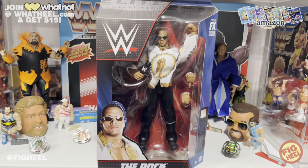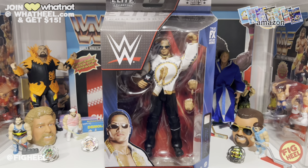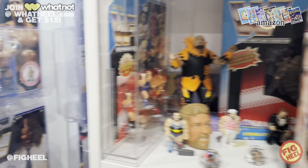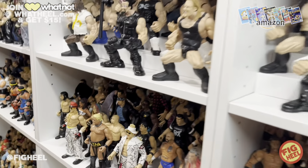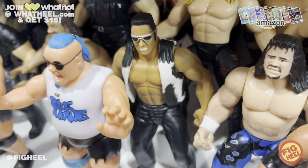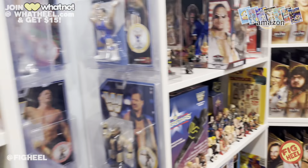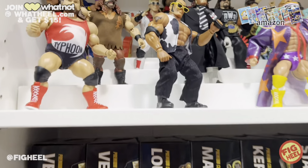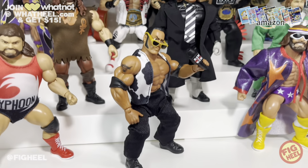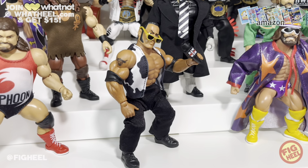Simplistic, yes, but sometimes simple is the way to go to make things really, really work. With that said, I've said before that I really love cow print Rock figures. And my next figure in the top 5, in the 3 spot, is a cow print Rock, and it's a new one. It is this WWE Mattel Superstars Walmart exclusive, The Rock.